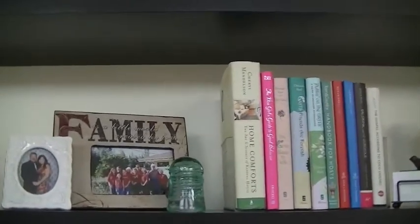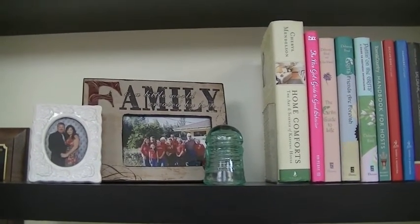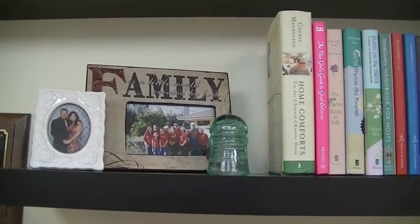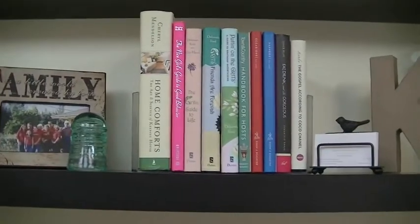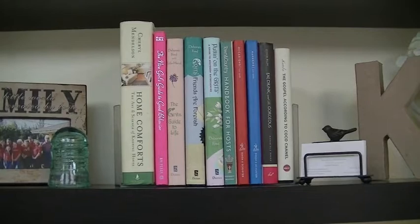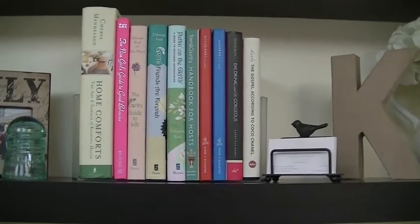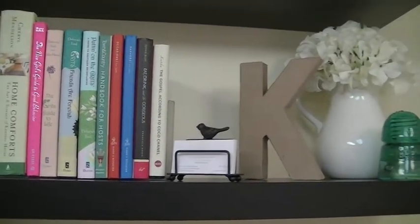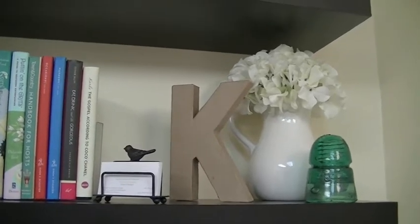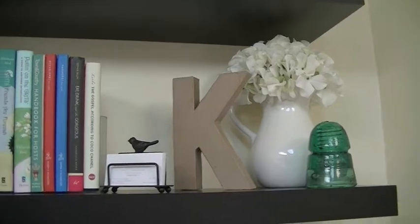So what I have up here are some pictures. That's a Christmas picture. Every year we wear red or green, and that was obviously a red year. Here's a picture of my husband and I, another insulator, and then these are all of mostly my entertaining style books. I have my Girls Raised in the South series. I have some other entertaining books. I have my business cards, and then I put a paper mache K that I had bought for a project and didn't do. And then one of my white pictures with my white hydrangeas, and then another insulator.